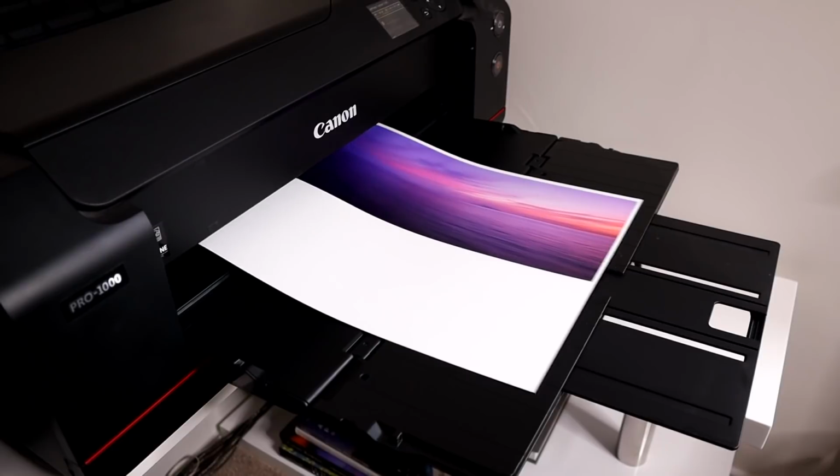I've had this film for a couple of weeks now, and I scanned it in today, and then I liked the image so much that I went ahead and made myself a print of the image. It's just a personal one.